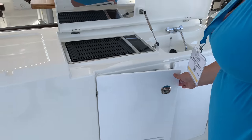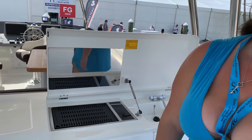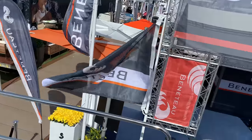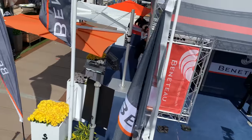So you basically have a galley up here. I like this little bistro table set here.